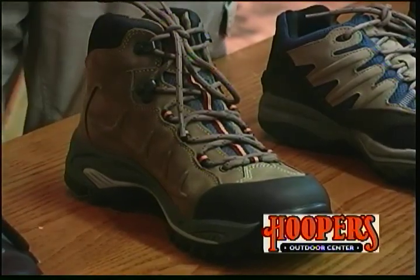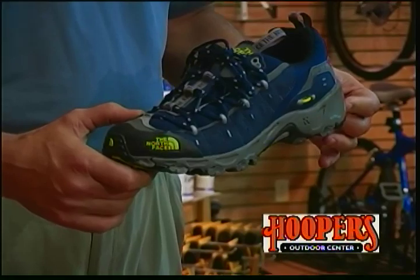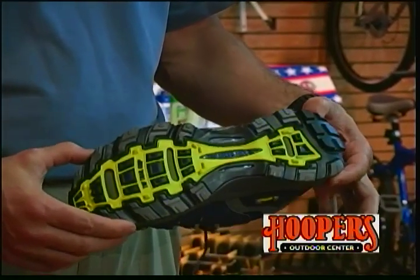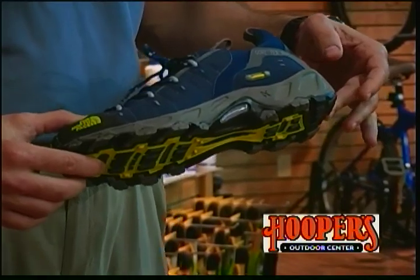If you're doing what has become really popular in this area in the last few years, trail running, you would choose a shoe like this that is really a beefed up running shoe. It has a lot more tread than a traditional running shoe, and it's a lot more foam, EVA foam in the midsole of it to give you a lot more cushion.